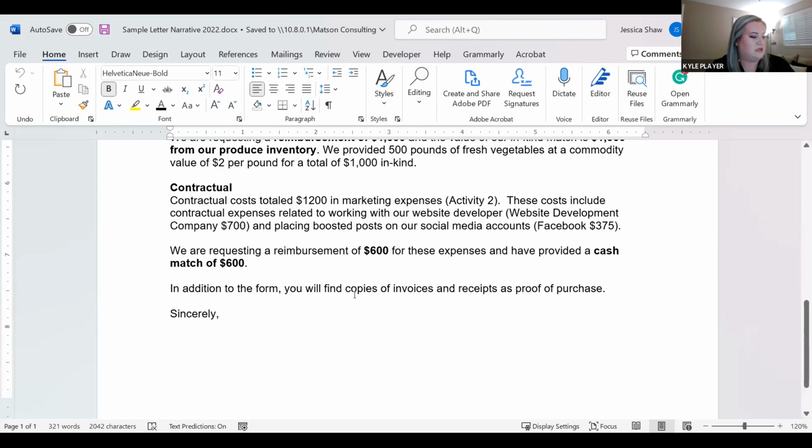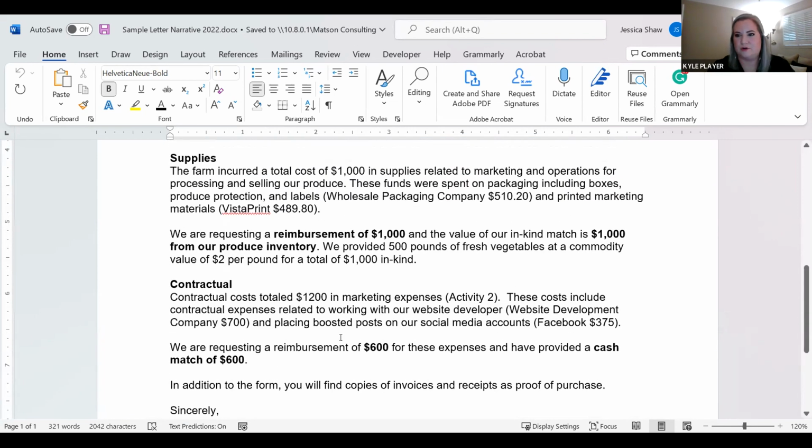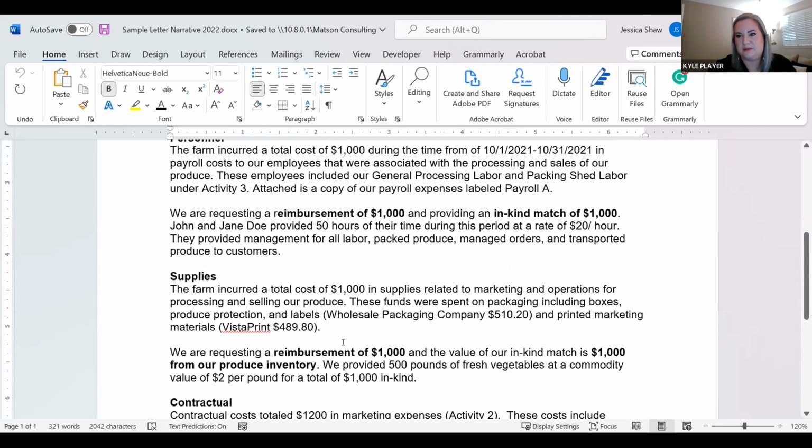And then you see here, we are requesting a reimbursement of $600 because the other $600 is provided as your cash match. So you're only going to get back half of what you spent there because the rest is your match. And then there's just a statement that everything's attached to it. And then you want to make sure you actually attach everything. Any questions so far about that letter or comments from anybody?